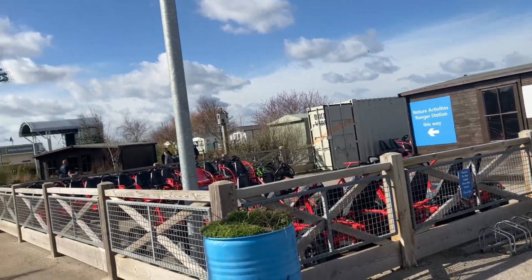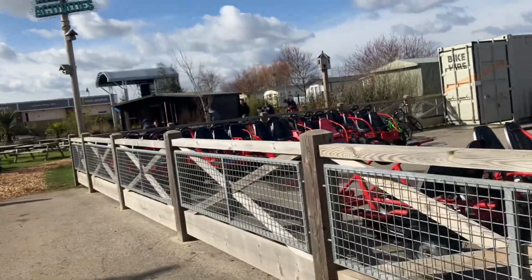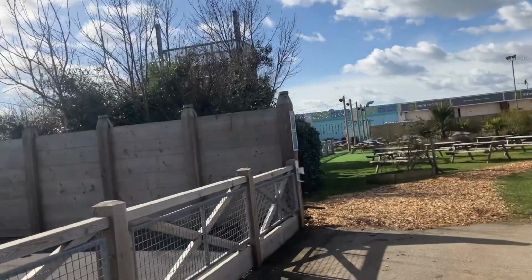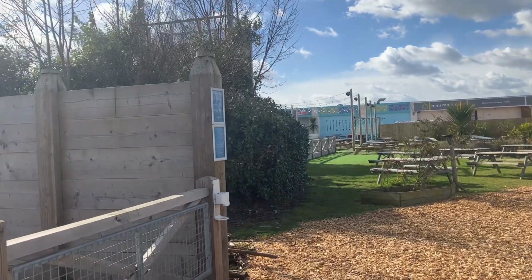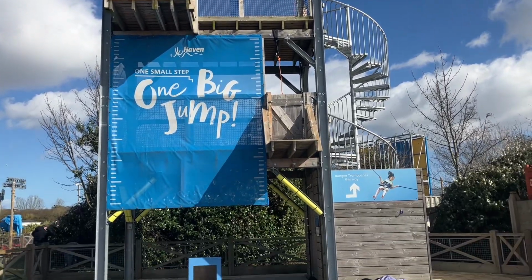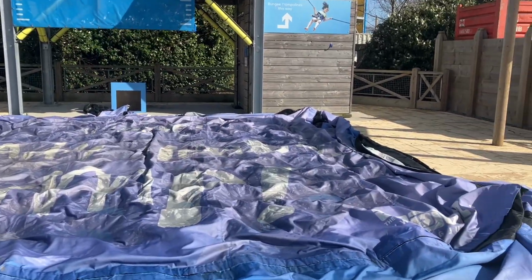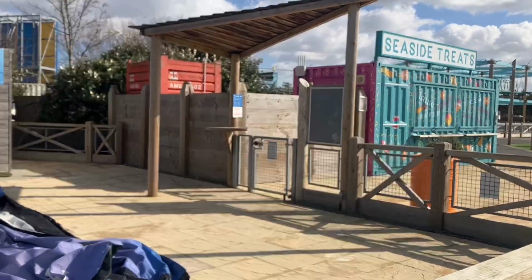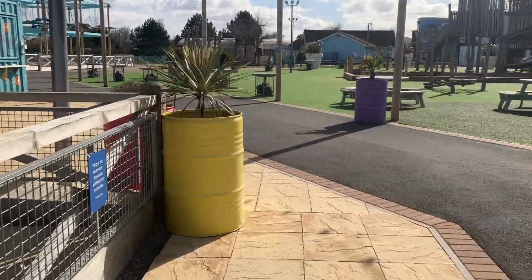Let's have a look down here. There's the go-karts. Look, we could get one of them. I don't know how you'd pedal it, but... Yeah, it looks alright. Well, there's the big jump. Kids jump off the edge of there onto this. Well, I presume it blows up, yeah. Yeah, there's quite a bit here for kids. It's pretty good. Bit of a park here for them.